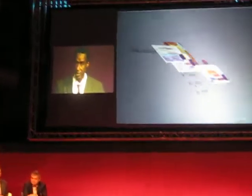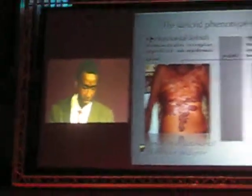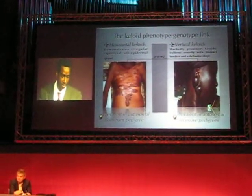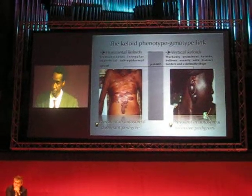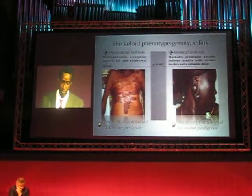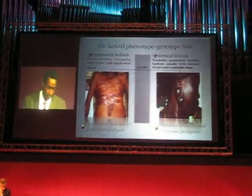We also conducted a detailed clinical characterization of the disease and uncovered the keloid phenotype-genotype link. We found 2 different phenotypes: horizontal keloids, which is what we've chosen to name it, which demonstrates irregular superficial subepidermal spread and was prevalent in the autosomal dominant pedigrees, and vertical keloids, which were raised and bulbous and were prevalent in the recessive pedigrees.